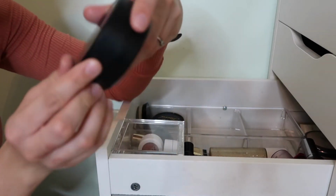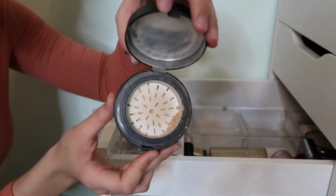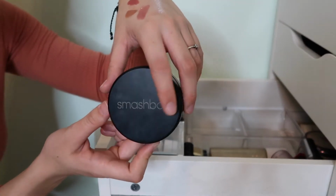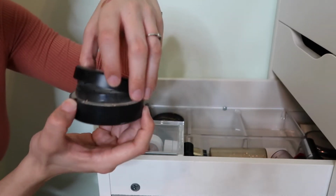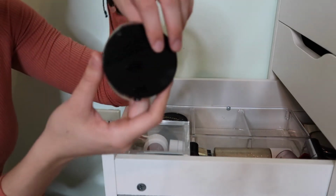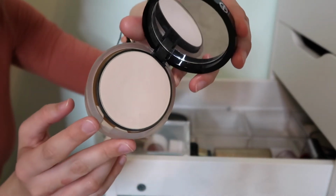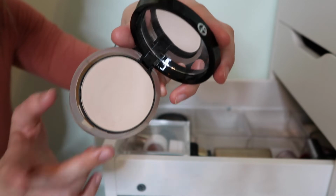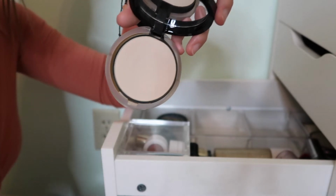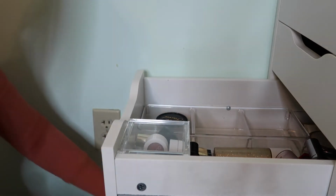Then I have this Smashbox Halo Hydrating Perfecting Powder in Fair Light. I do like this powder, but honestly, I don't reach for it a ton, and now that I have a pressed powder compact, I don't really need this, I guess. So I think I am going to go ahead and just let this one go. Speaking of the pressed powder, I have the Giorgio Armani Luminous Silk Powder Foundation, which I have been using a ton. My boyfriend got me this for Christmas, so I really love this. This is a powder foundation, so I will keep this one for sure.